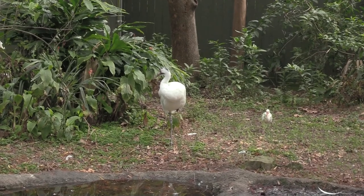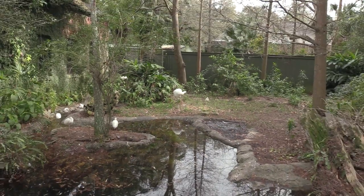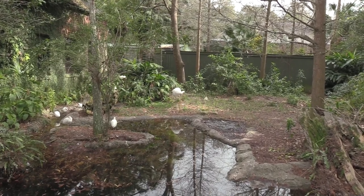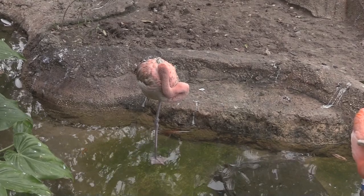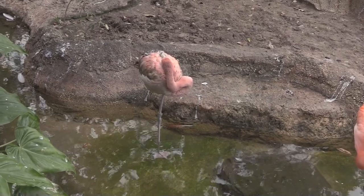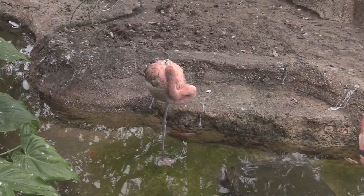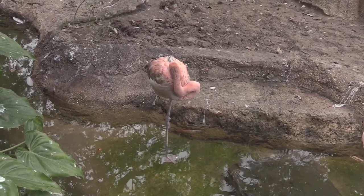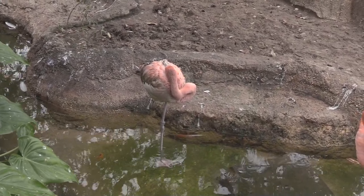This is on the path leading up to the front of the zoo. I missed this little one in the earlier. This is a baby. Well, not so much baby anymore. So she's the youngest one. She's about 8 months old. She's just starting to get her feathers in.